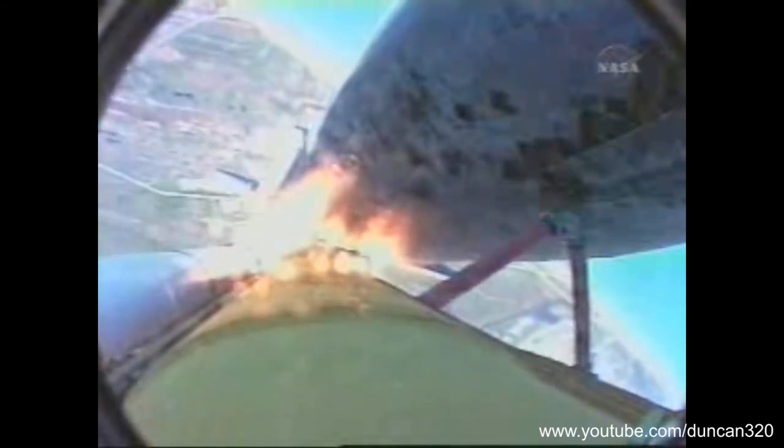And Houston, Discovery, we're going to the post-insertion book. We copy and concur. We have no deltas to block one, just to give you a heads up. However, on page 1-5, when you get there, we're going to have a different payload bay door opening attitude. Just give me a call whenever you're ready to copy. Okay.